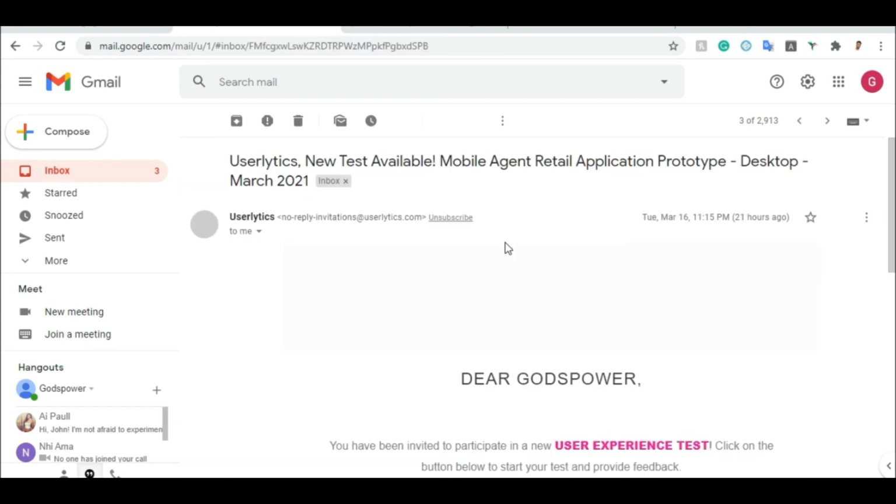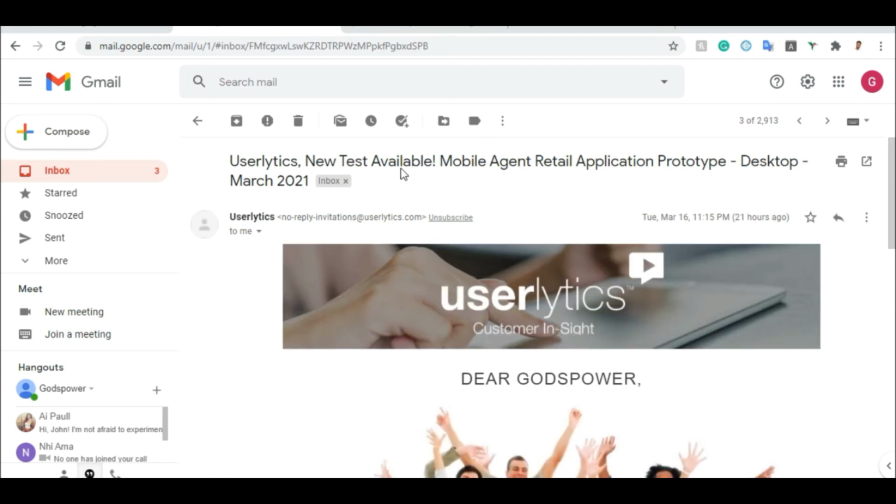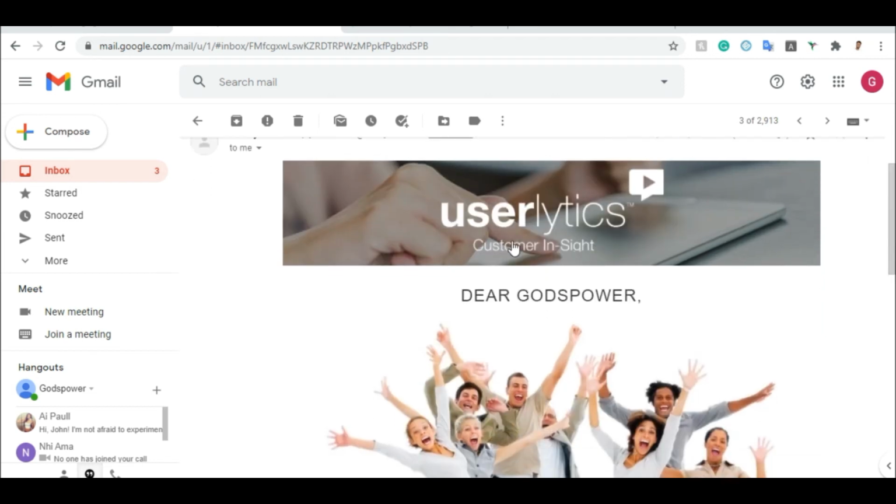I will read it out clearly to you. I will not hide anything. This is the email that I received from Userlytics. It says Userlytics new available mobile agent retail application prototype. So desktop, and at the bottom you can see the email they sent to me.